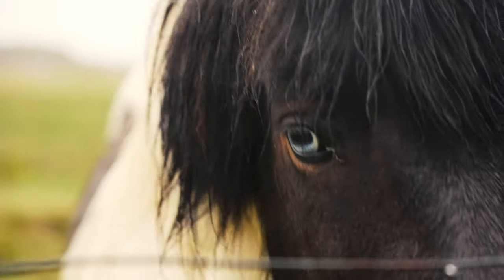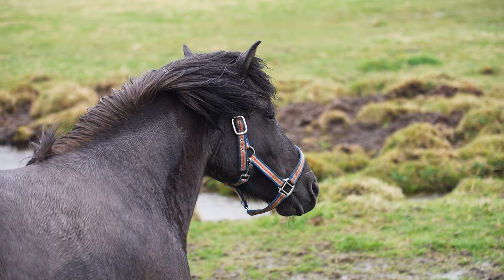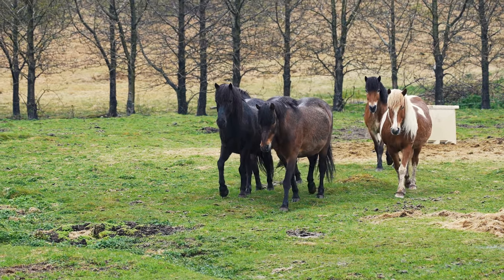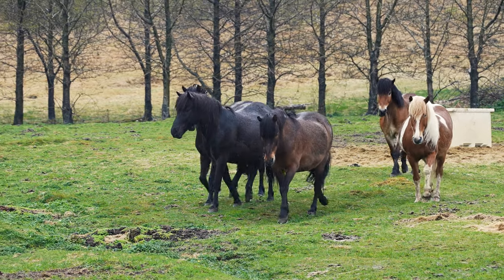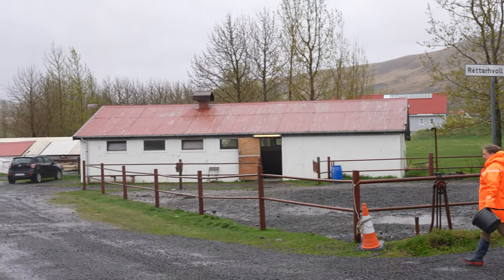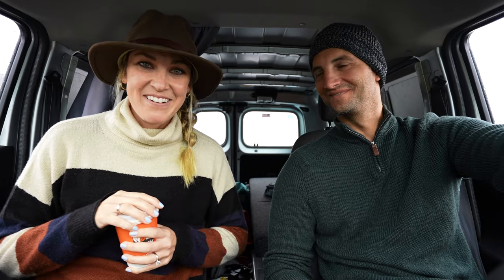Do you know about Icelandic horses? This is a sense of pride for the country. These horses are beautiful. They're multicolored. They're specifically bred here in the country. This is a truly special thing to do here in Iceland. And we're pulling up here in another day of rain, but I think that makes it only that much more Icelandic.